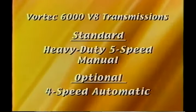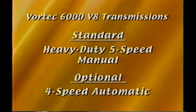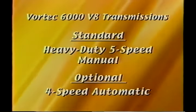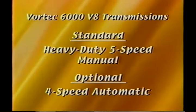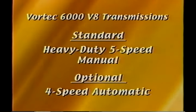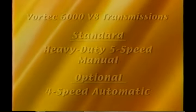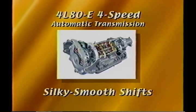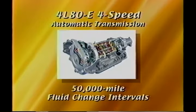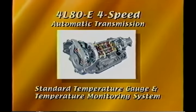Four transmissions are also available on 2500 HD and 3500 series Silverados for 2001, in both manual and automatic configurations. The Vortec 6000 V8 can be mated to a pair of transmissions, the standard heavy-duty 5-speed manual or the tried-and-true 4L80E 4-speed electronically controlled automatic. This popular transmission features silky smooth shifts, the innovative tow haul mode, 50,000-mile fluid change intervals, and a standard temperature gauge and temperature monitoring system.